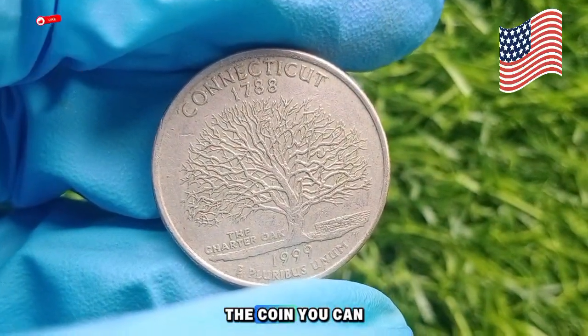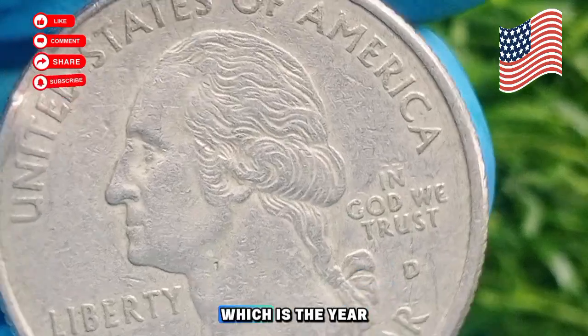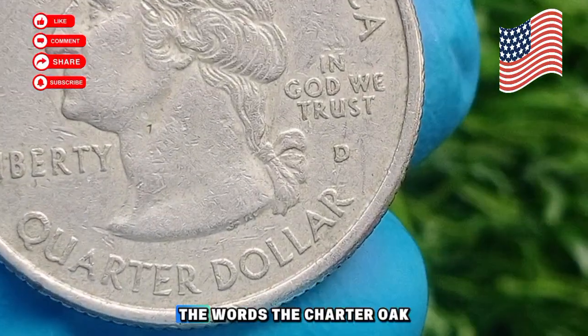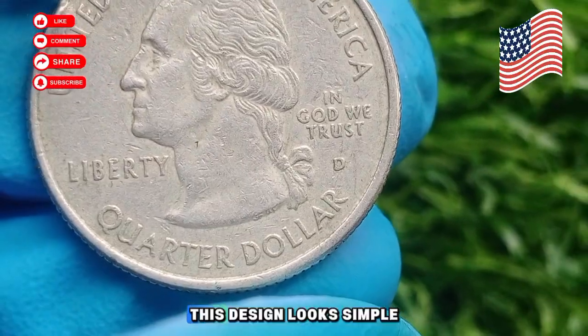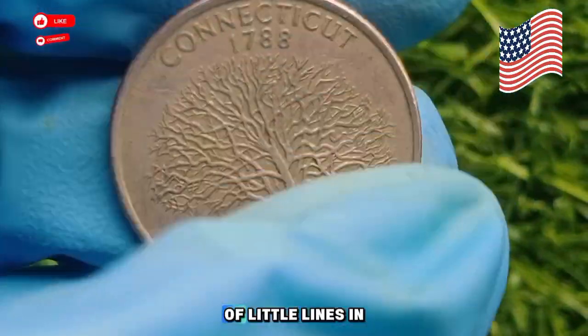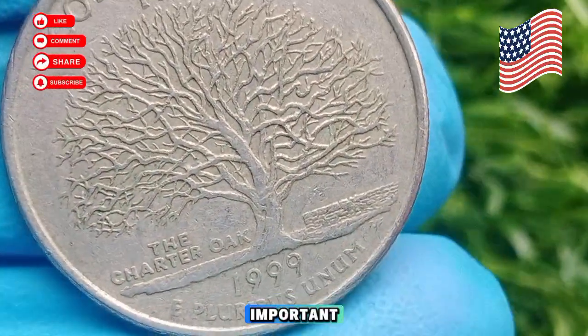On the back of the coin you can see the tree, the state name Connecticut, and the year 1788, which is the year the state joined the United States. Under the tree are the words the charter oak. This design looks simple at a distance, but when you look closely, you can see hundreds of little lines in the branches. The mint mark on this coin is very important.